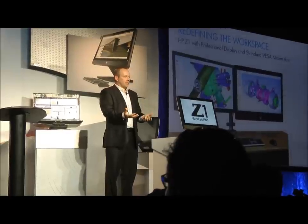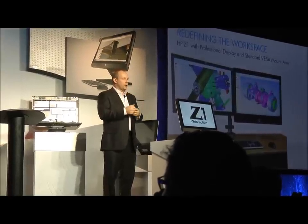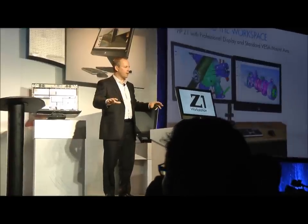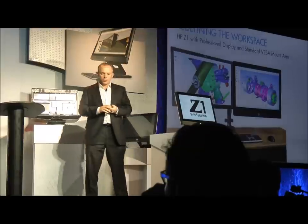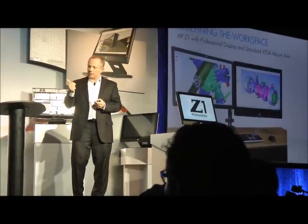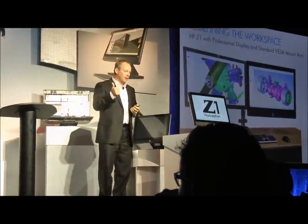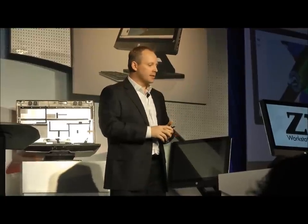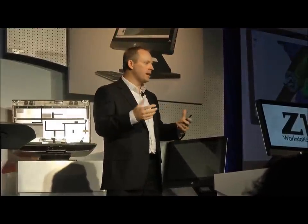When we talk to customers about this, they get very excited. They think, getting the displays up off the desk and the workstation up off the desk, they've got this whole desktop space that they didn't have before. We talked to a couple of music production customers, and when we showed this to them, they immediately thought about putting their keyboards and their mixing boards right on the desk, because they could get the workstation up off the desk, and that was exciting to them.